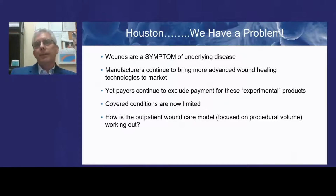So all of our studies that we do, our trials, are typically based on the most common wounds: diabetic foot ulcers, venous leg ulcers, pressure ulcers. The problem is the comorbidities, which are our real world patients, the patients we see sitting in our chair in the outpatient wound department. Those patients are excluded from these studies. So unfortunately, the products that are approved are not approved for the patients sitting in our chair. Unfortunately, the comorbidities are the problems we have to treat for these patients. So the outpatient wound care model of focusing on procedures and revenue is not working out. Okay, it's really driving the restrictions we have right now and the changes we have in reimbursement.